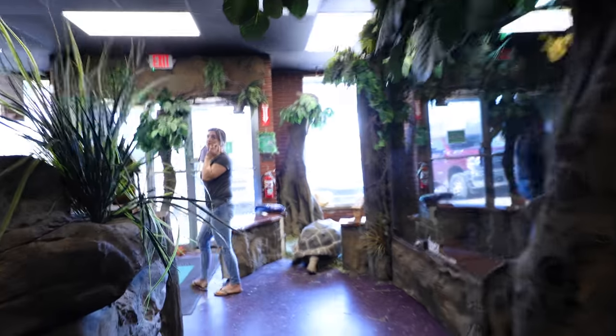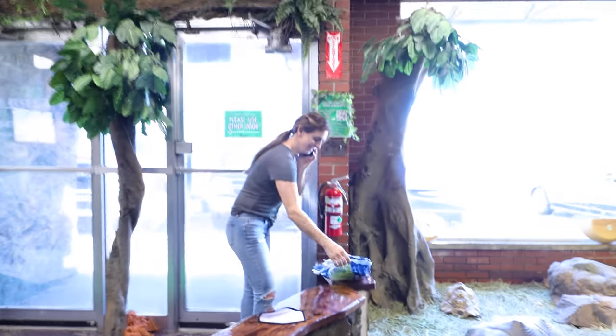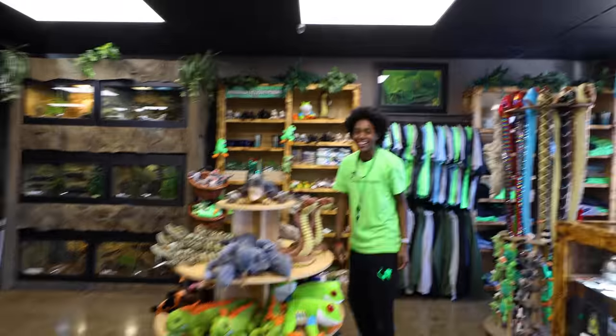Lori multitasking over here, on the phone, herding her tortoises. Jay. What? Okay, about the alligatorteeth.com thing. Did you get it? Unfortunately, it's taken. Oh. But we are now the proud new owners of reptileteeth.com. Boom! There you go. Let's do it.